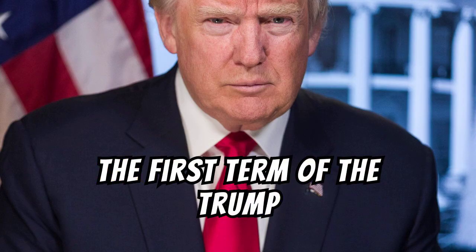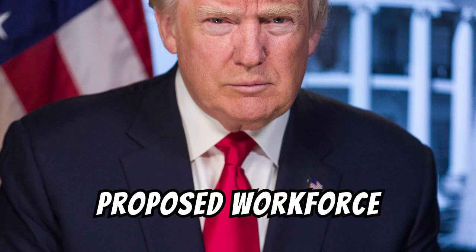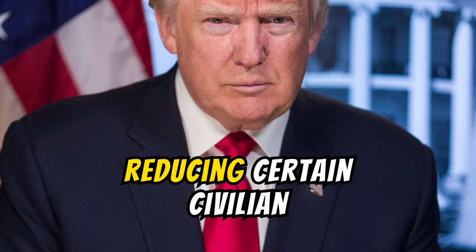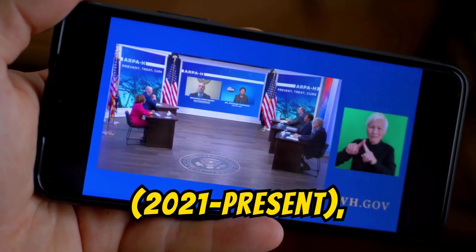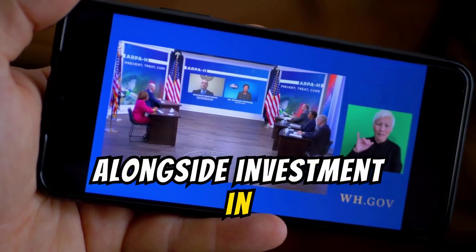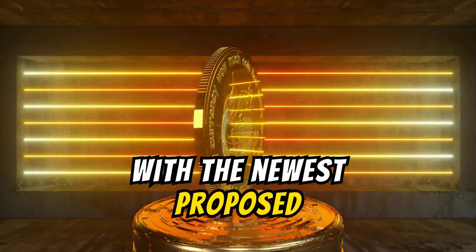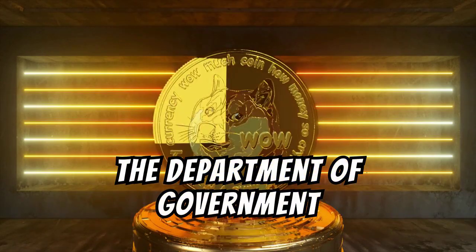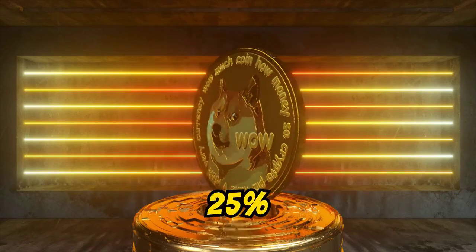The first term of the Trump administration, 2017 to 2021, proposed workforce restructuring plans, such as shifting more funding toward discretionary defense roles and reducing certain civilian positions. The Biden administration, 2021 to present, has emphasized equity and inclusivity in federal hiring, alongside investment in automation and AI to streamline government services. With the newest proposed advisory board under the second Trump administration called DOGE, the Department of Government Efficiency has an ambitious goal to substantially cut spending by about 25%.